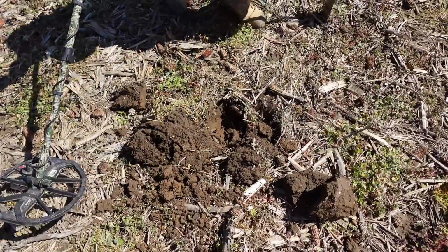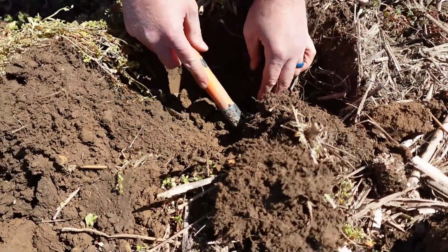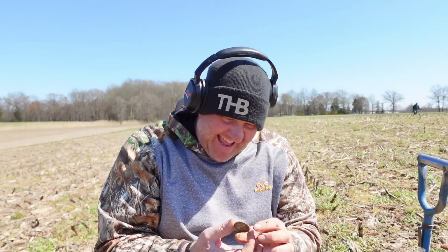Change? Got it up on its edge. I might have put it up on its edge. Yep. It is. It's a big silver. Yes, sir. It's a big silver. I got a big one. I got a big one. Stop bragging.